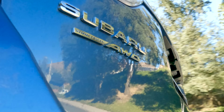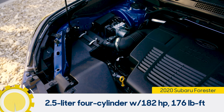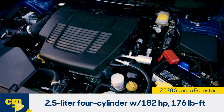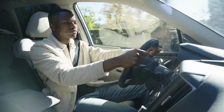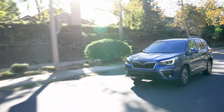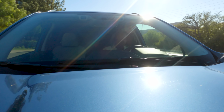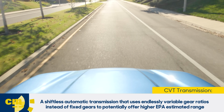The Forester is available with only one engine choice, and it's not very fast at all. The engine is underpowered and it needs to try harder. The power is definitely not the best, but if you're a normal everyday driver who's just going from point A to point B and aren't looking for a performance SUV, I don't think you'll be too disappointed with the power. I mean, you're obviously not buying this to drag race anybody, and if you are, you may want to rethink that. The CVT transmission doesn't help matters much.